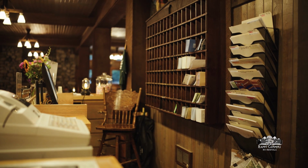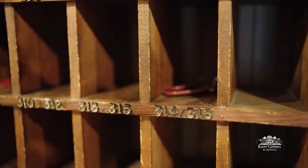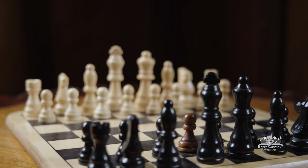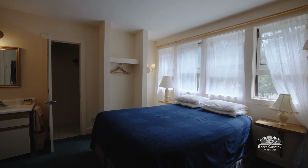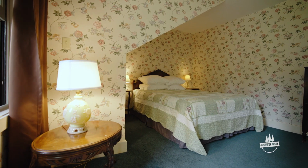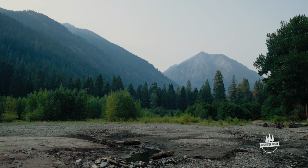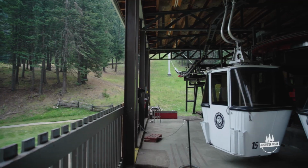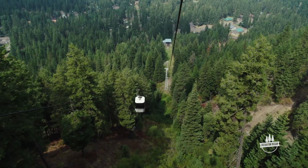And they offer a free continental breakfast. The lodge has enough modern conveniences. There is free Wi-Fi, but there are some features that might feel like throwbacks, but they're really just the way it's always been done at Wallowa Lake Lodge. You are literally just steps from adventure. Wallowa Lake State Park is a 3-minute walk, and perhaps the gem of Wallowa Lake, the tramway, is a mere 5-minute stroll from the lodge.